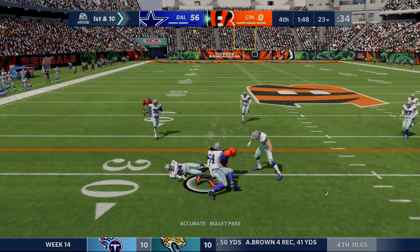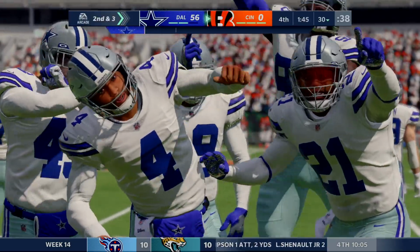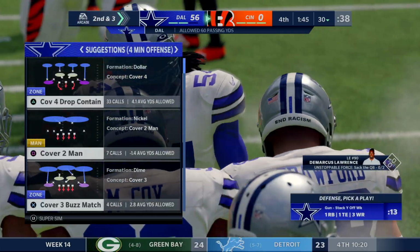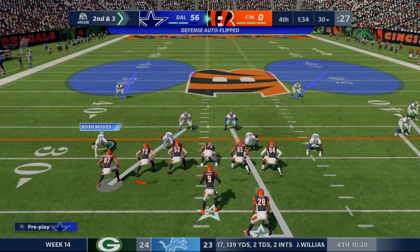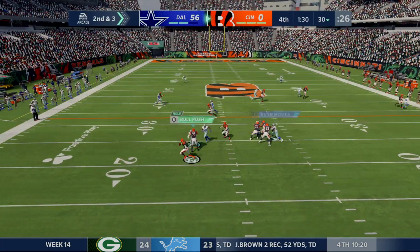And now the throw, pulled in by Green, and he gets it to the 30-yard line. That's just his second catch of the game. They wanted to keep him silent. They have kept him silent. Defensive football 101: don't let the best player on offense beat you. Take him out of the game, and they've done a great job of doing that.